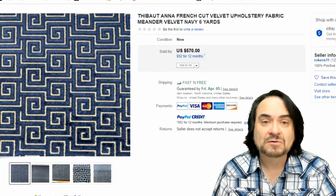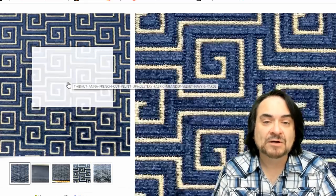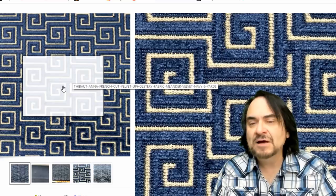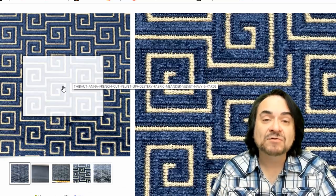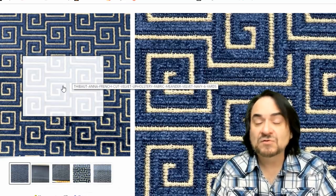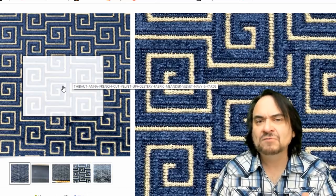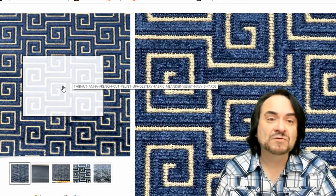Perfect example. Thibault Anna, this is a French cut velvet. It's an upholstery fabric. Another thing that you should know is the difference between upholstery, naugahyde, leather, and all those kinds of different types of fabric, because you will really need to know that when selling them to advertise the exact type of material. The upholstery fabric's usually thicker. It borders more on the lines of tapestry. And tapestry fabric is outrageously expensive, even if you buy it from a discount place. So that's something to look for, these higher end ones.